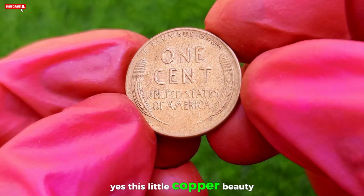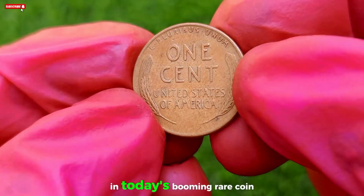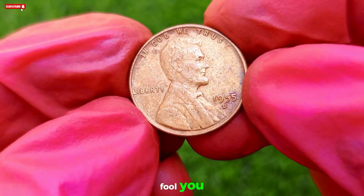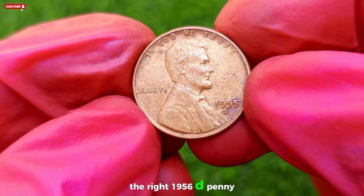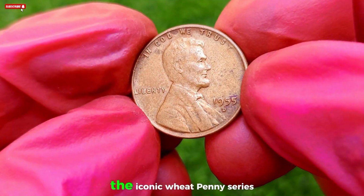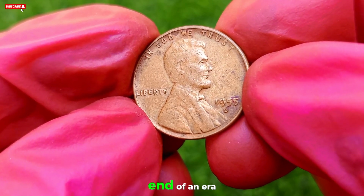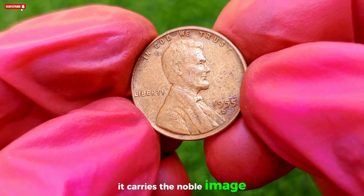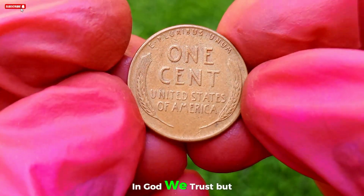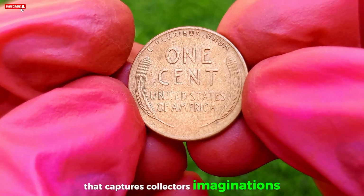Yes, this little copper beauty from Denver can be worth millions, even tens of millions, in today's booming rare coin market. Don't let its humble appearance fool you. The right 1956 D penny can turn your fortune overnight. Struck at the Denver Mint in the final years of the iconic wheat penny series, the 1956 D marks the end of an era. It carries the noble image of Abraham Lincoln on the front, flanked by the words, "In God We Trust." But it's what lies beneath the surface that captures collectors' imaginations.